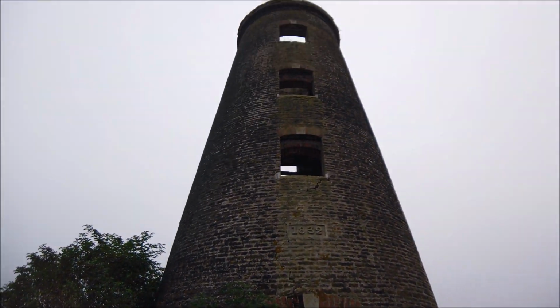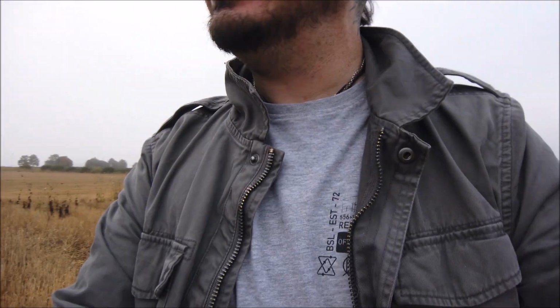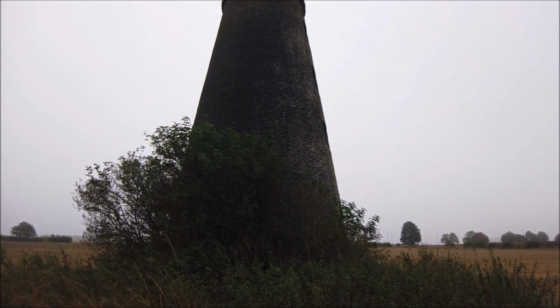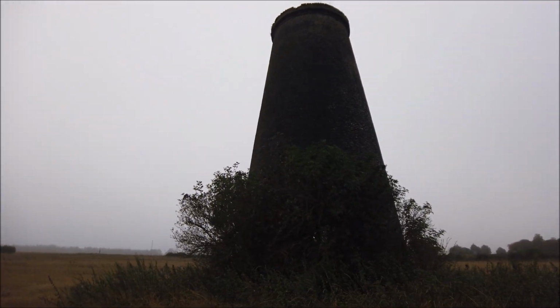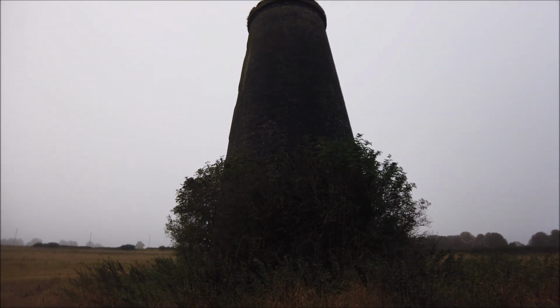Wow, it looks like a chimney, it looks like an air shaft really, because you've got this sort of capped section, although we know that's conducive with mills. But the point is that this just really blows my mind. I'm sorry for the poor lighting today, can't really do much about that, but isn't this just beautiful? So beautiful.